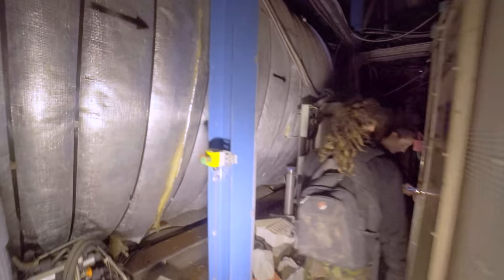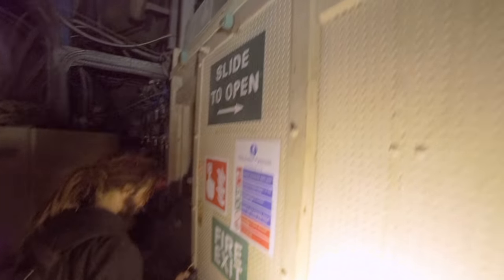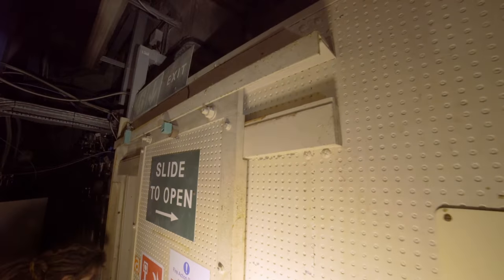Try not to lose me. Yeah. So here's the old door, slide to open. There's no handle on the other side, which is the weirdest thing. So, you know, they don't want people coming in from this side.